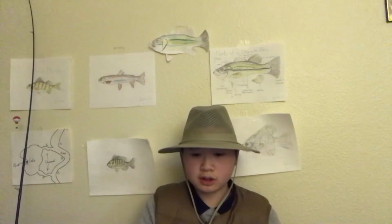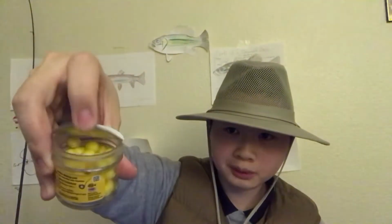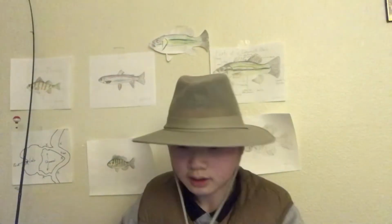So now for stock trout, one of the best baits to throw at St. Louis Ponds would either be power baits or power eggs. This is a power egg right here. If you do not know what they look like, I'll open it up for you guys. I'm pretty sure almost every single trout fisherman has seen these. They're basically just egg-like stuff, plastic eggs. They're artificial, and they have a very strong scent that stock trout really like.